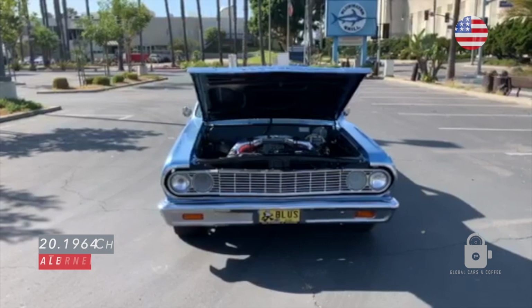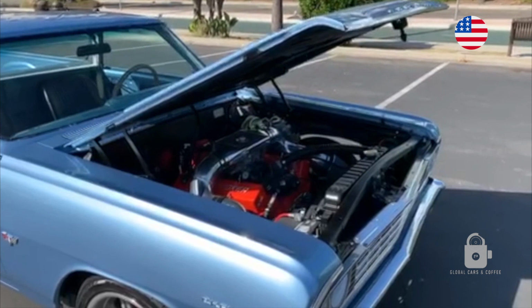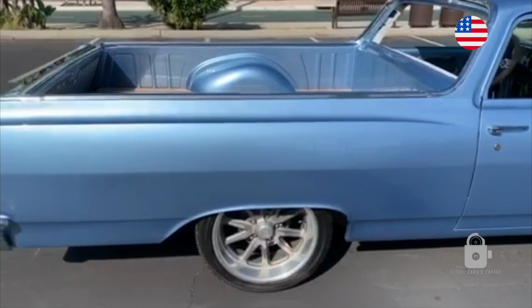Hello, this is my 1964 El Camino, completely restored over 3 years with a 383 stroker, about 500 horsepower, sapphire blue. Lines are perfect, custom interior, have a red oak rear bed.